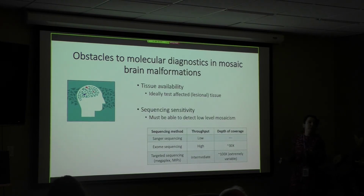And then the sequencing sensitivity must be there. You need to use a testing method that gives you adequate sensitivity to detect these. Some of the common clinical platforms, like standard Sanger sequencing or exome sequencing, which is considered the top-notch genetic test, may actually lack the depth of coverage that you need.